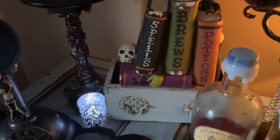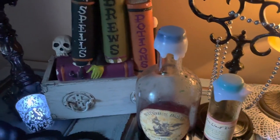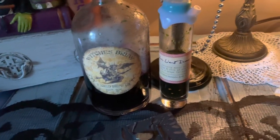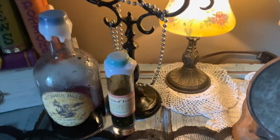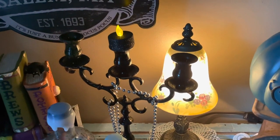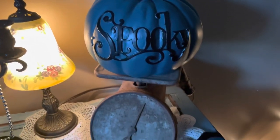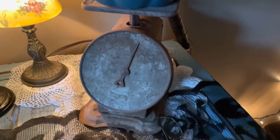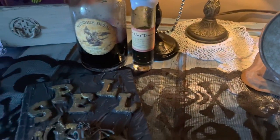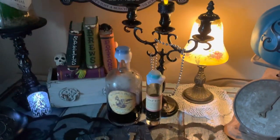Now, in this video, you're gonna see it in the daytime and at night. Forgive me, I tried my best. The nighttime videos are not the greatest. No matter what I did and how many times I filmed it, I couldn't get it clear. I'm not proud of the nighttime ones, but I just wanted to show you how it looks at night with the candles lit and all that. So bear with me. But this little desk came out so cute.